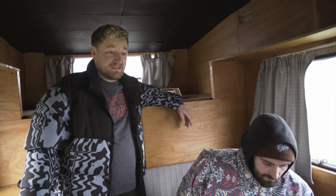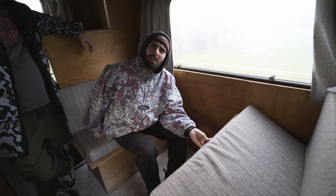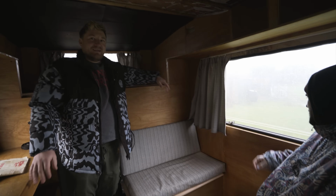Also, we need some lighting in here. Also, we don't really need a water tank, do we? See how big it is. Yeah, you do need a water tank. Are we keeping it? We're having a shower. Well, yeah. It's going to be more fun. This isn't your van. We need to make it profitable. No one's turned into a wheeler dealer.